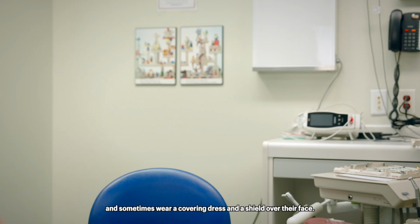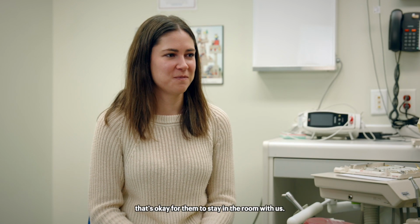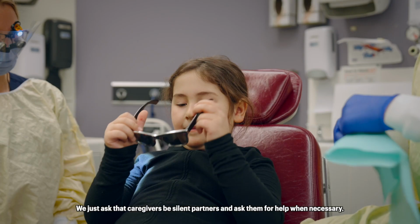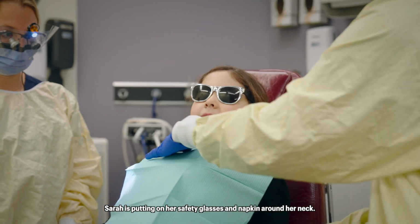If you want your parent or caregiver to stay close by, that's okay for them to stay in the room with us. We just ask that caregivers be silent partners and ask them for help when necessary. Sarah is putting on her safety glasses and napkin around her neck.